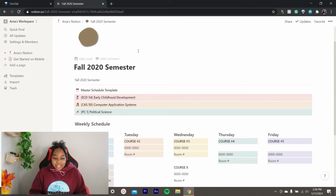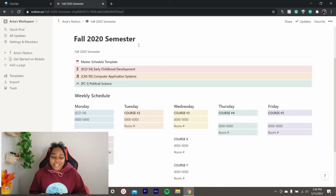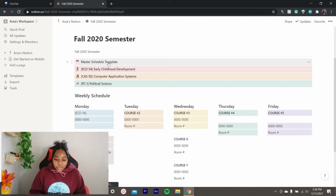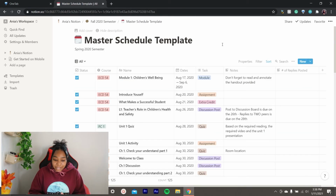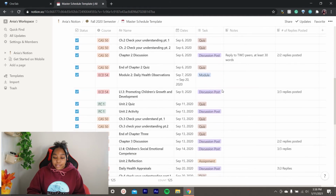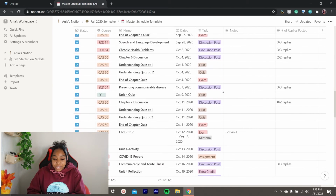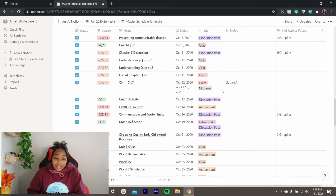So of course it's like the same. This was different, but I changed it because I wanted my theme to be very cohesive. So of course, fall 2020. Master template schedule again. This gives you an idea of what it looks like when it's completely filled in. So as you can see, same thing, status, course, the name, the date, the task, notes, and number of replies posted. And so this is exactly what it ended up looking like at the end of the day, once my semester was completely finished. And I gotta say, I did a pretty good job.